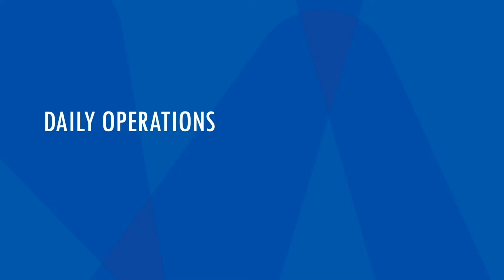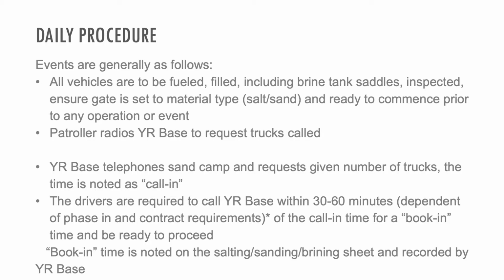Daily operations. Events are generally as follows. All vehicles are to be fueled, filled, including brine tank saddles, inspected, and ensure gates are set to the material type to be used, whether it's salt or sand, and be ready to commence prior to any operation or event. Patroller will radio wire base to request trucks be called in. Wire base telephones the sand camp and requests a given number of trucks. The time is noted as call-in.